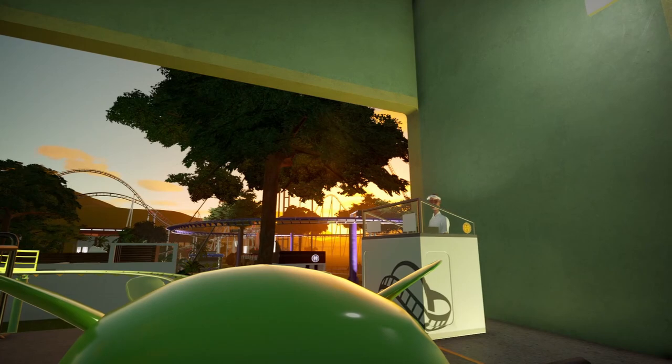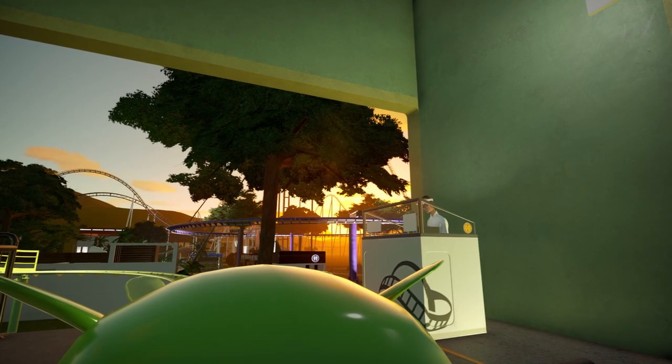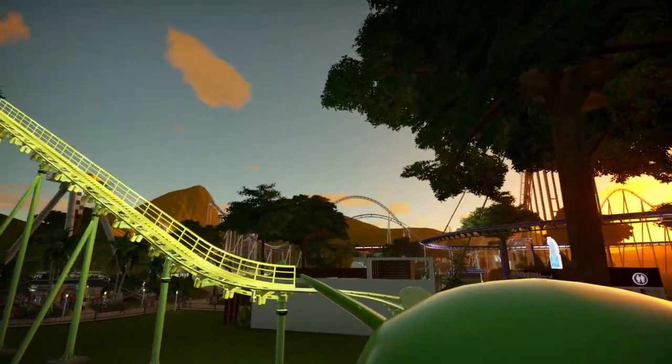So this is Caterpillar. And when this geezer in the cab wants to let us go, we can see what it's like. Here we go.